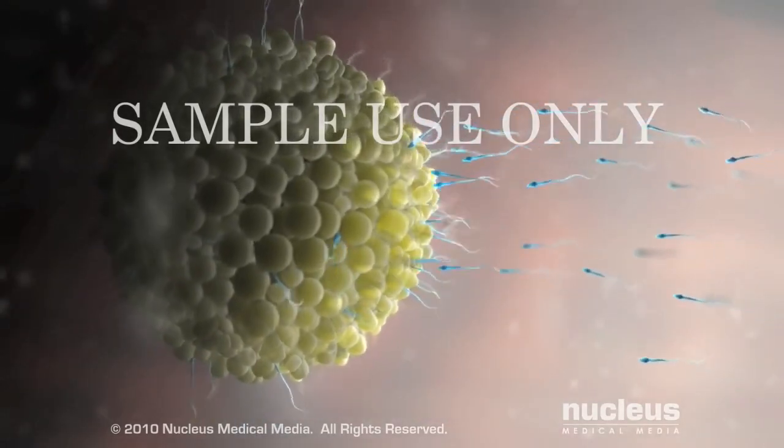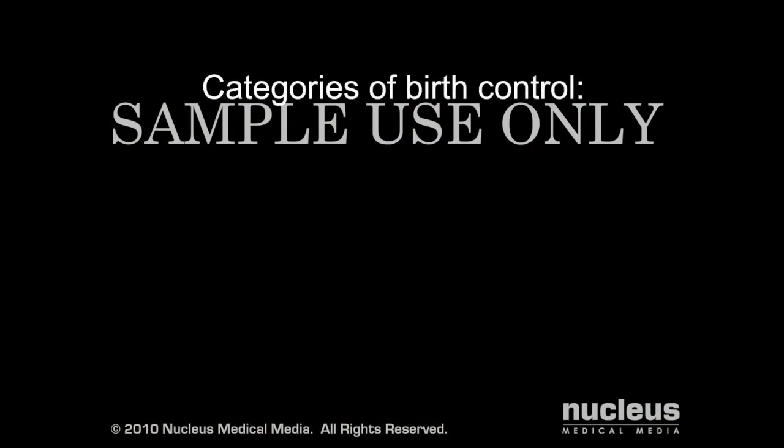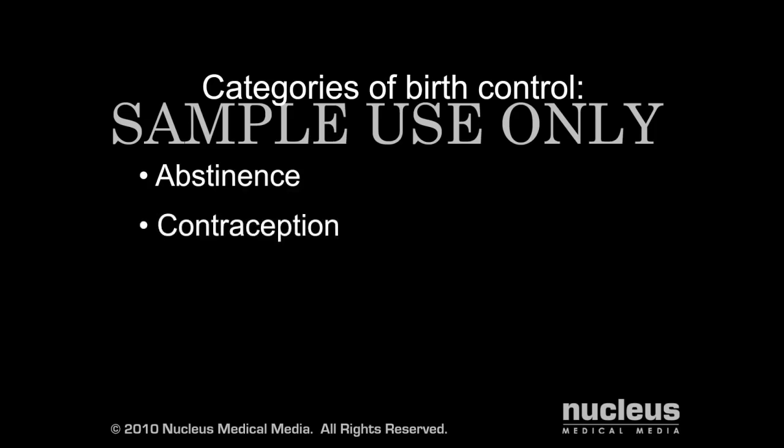If you don't want to impregnate a woman, you may choose a birth control method from one of several categories: abstinence to completely avoid pregnancy by not having sexual intercourse, contraception to temporarily avoid pregnancy through use of various methods during sexual intercourse, or sterilization to permanently avoid pregnancy by having a medical procedure. Vasectomy is one form of sterilization.